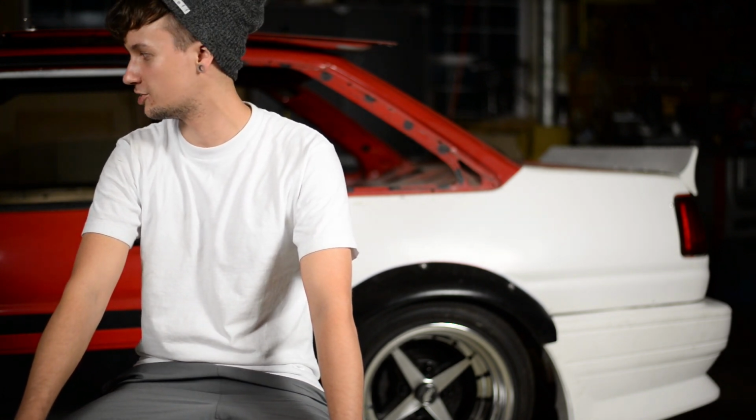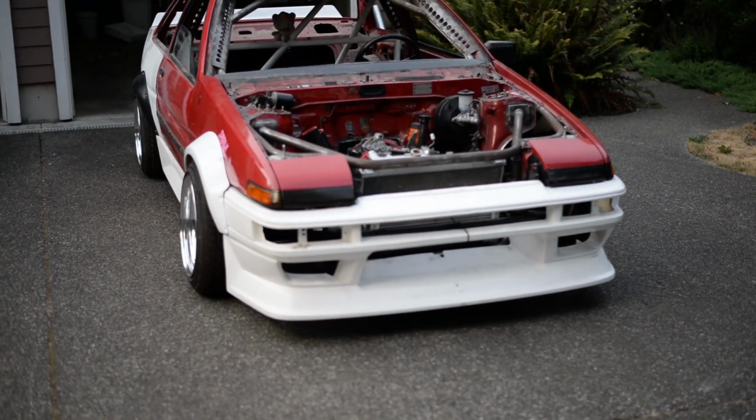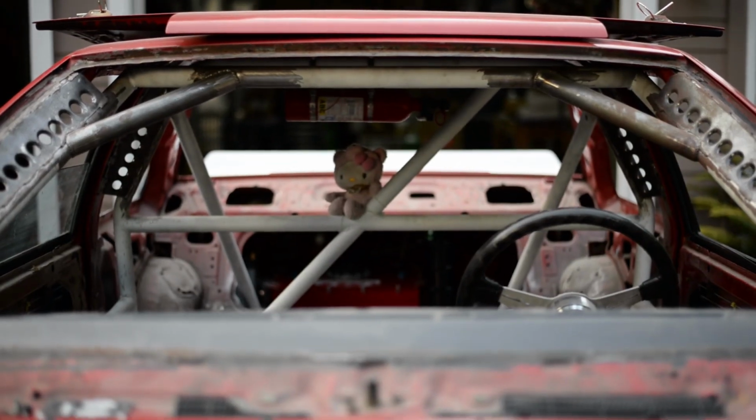Gabe, formerly at Rampage Fabrication. I know it's not a shop anymore, but when he was still running Rampage Fabrication, he pretty much did every little bit of fab work from front to back on this car. The tube front, the roll cage, the control arms. He did a lot of work on this car, and I can't thank him enough for that.